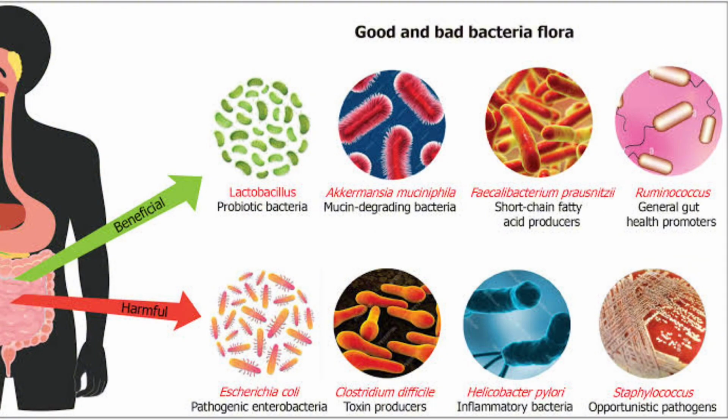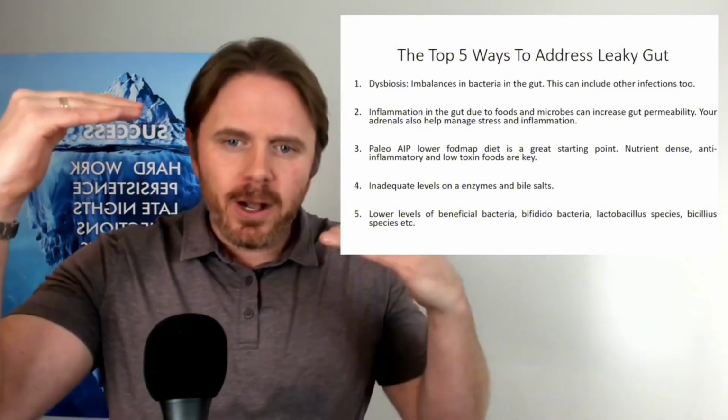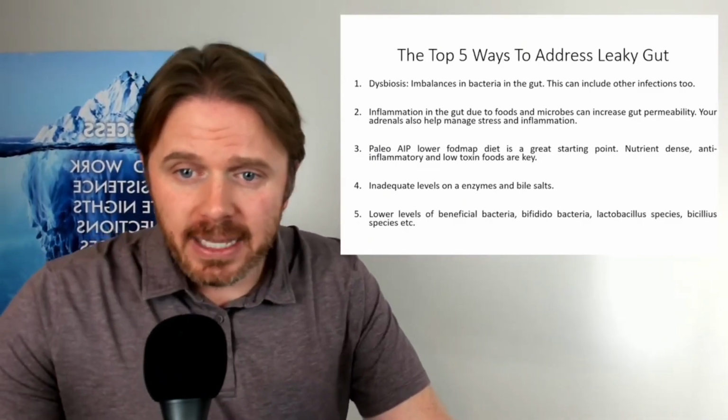So big thing, beneficial bacteria. I already mentioned it in number 1. Dysbiosis means more bad bacteria than good. So if we have more bad, we probably also have lower good bacteria too. So we're going to add in probiotics. I talked about adding in fermentable foods.